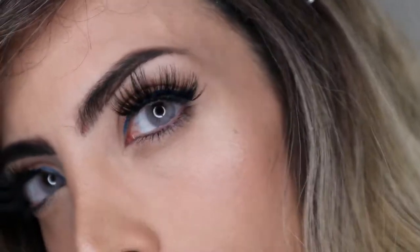You're always my fave, and I really recommend them, only because see how fast that was. And I mean, let's have a look at that blue liner. It's actually quite subtle. Very nice.